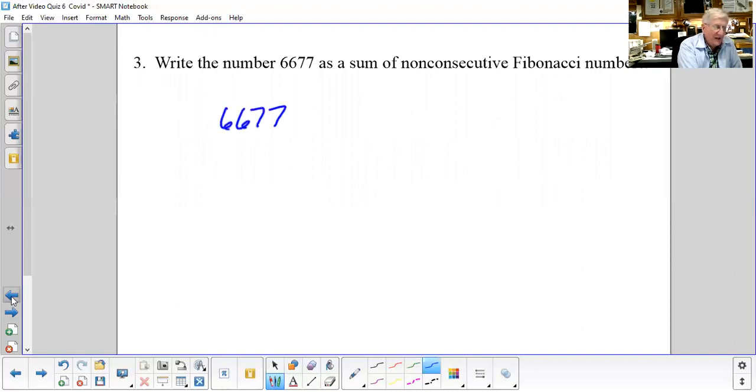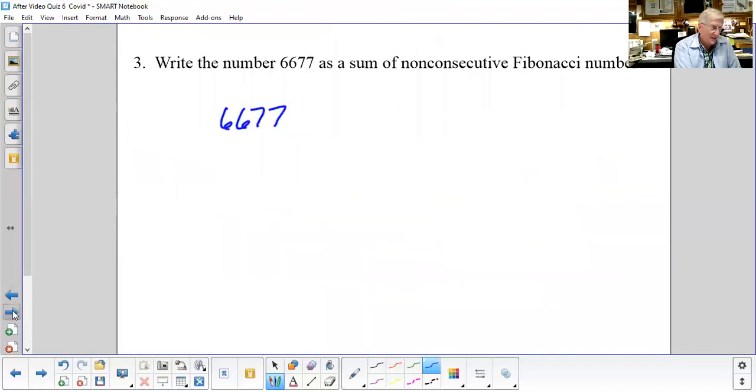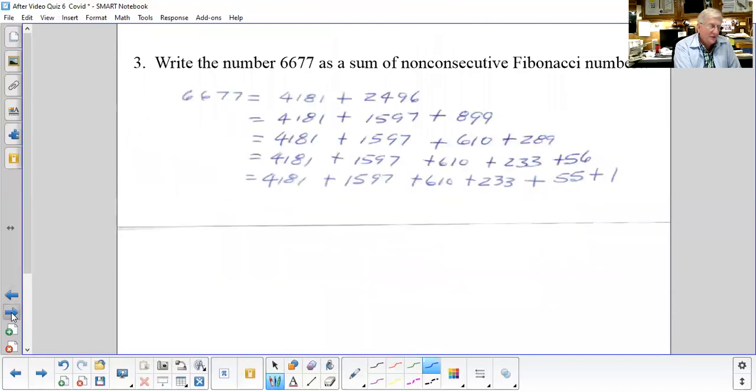unfortunately, I have not, on my sheet, written a table, okay? Now, let me go back to and find the closest Fibonacci number to 6677. All right, well, I don't even know what it is, so I'm going to tell you what it is, all right? I'm going to tell you that the closest number that's a Fibonacci to it is 4181. And we missed 6677 by 2496.